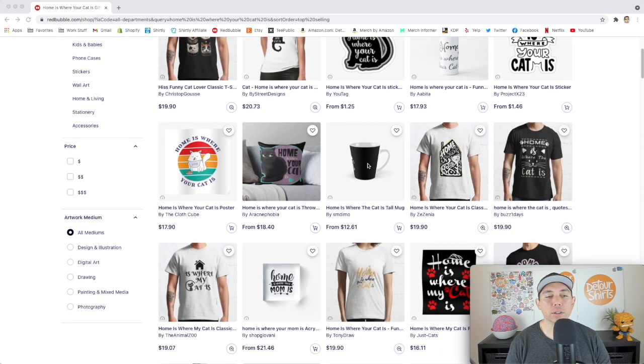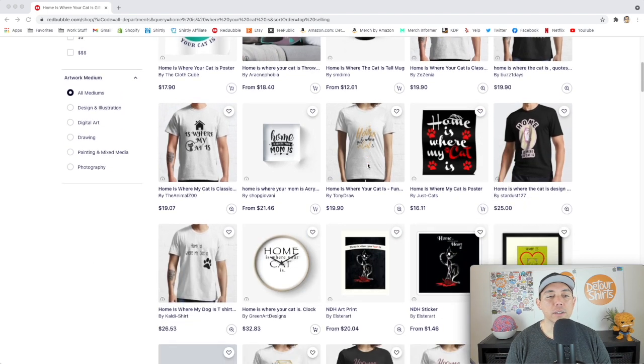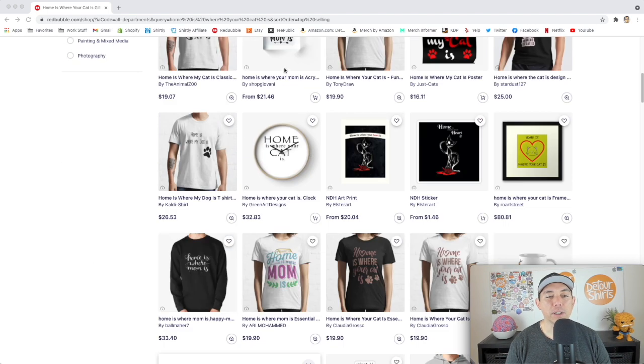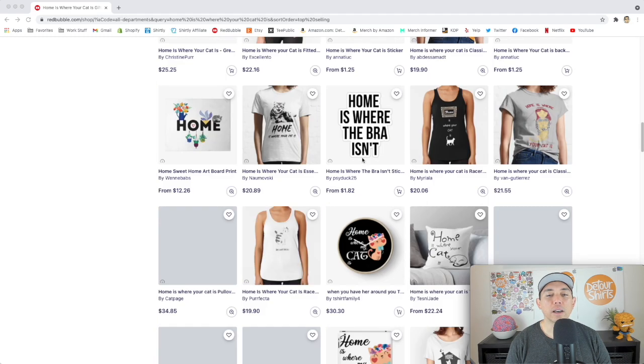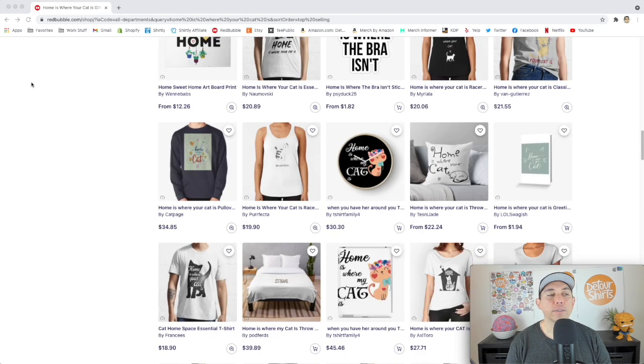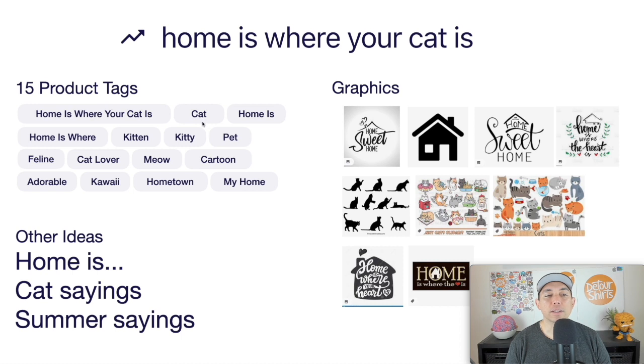The competition looks different here, but you can see home is where my mom is another one. So take a look at these. And let's take a look at the idea board now. So you can see the product tags have changed from oceans or beach to cat. And of course, you can still do some of the same ideas, but this time you could do some cat sayings using the same graphics, right?